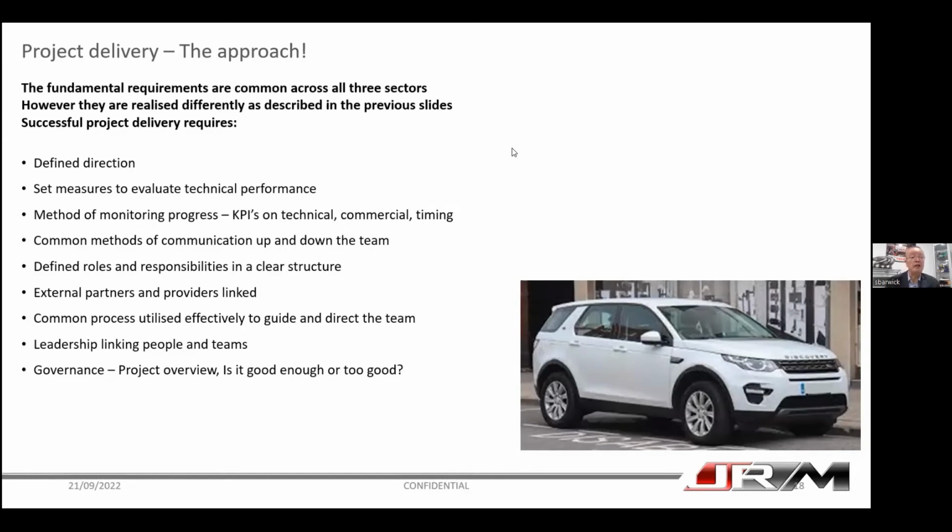And that again, the rigour on that depends on who you are. Probably the most extreme is the OEM, and Motorsport probably don't need that level because they've got trust and they've got close working across the team. So they need common methods of communication. And roles and responsibilities need to be clearly defined in all organisations. So we need a structure, we need a very clear reporting structure. Everyone needs to know what their role is. External partners need to be defined, and they need to be very clearly linked and integrated into the process. And in some cases, you don't want them to know everything that's going on.